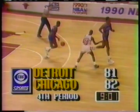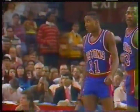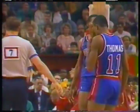Bulls with the rebounding edge by 9 on the Pistons today. But this unit, at the end of the first quarter, into the second quarter, you know, was a 12-point swing in favor of Detroit. Thomas is fouled. Chicago personal foul. At the conclusion of our game, Hubie and I will select the Miller Lite Player of the Game, and in conjunction with the award, Lite Beer will present a check in the amount of $1,000 in the player's name to the National Multiple Sclerosis Society. Foul was on Armstrong, his second.